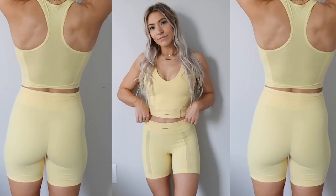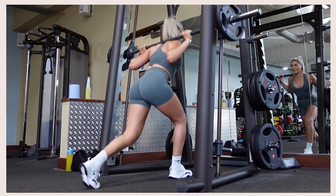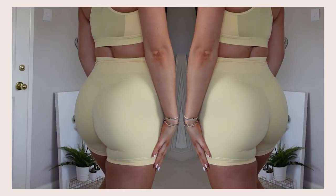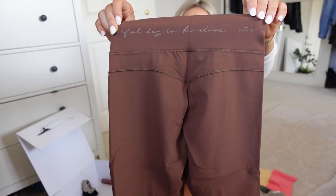The length of these shorts looks perfect. They come about mid-thigh, so they're not too short where they're gonna ride up and you have to worry about it when you're squatting or whatever. I've done really hard workouts in these and they've stayed put. I just can't say enough good things about these. These shorts are seamless in the places where they should be seamless. It actually has the It's a Beautiful Day to Be Alive on the outside.